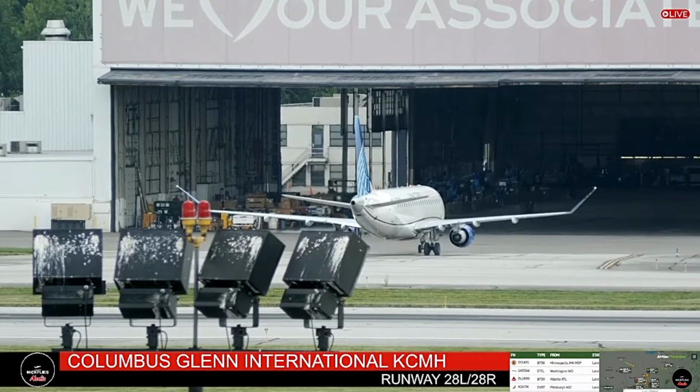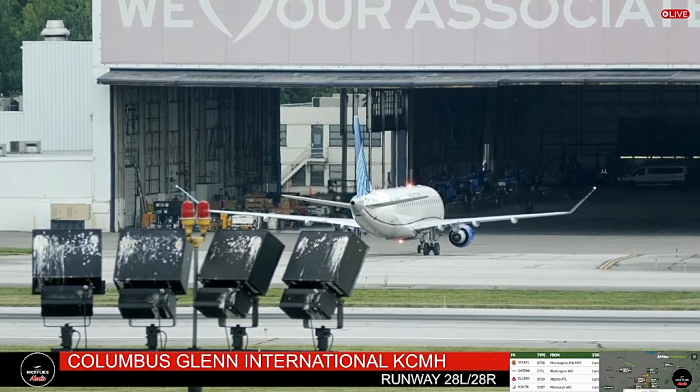Our next inbound flight will be Southwest 3857, 737-700 out of Austin, Texas. This is the aircraft that went around a couple of minutes ago. They're back here on final. Delta 2890 out of Atlanta, 14 minutes out. We also have a couple of business jets out there as well.